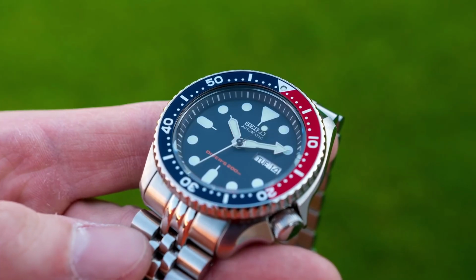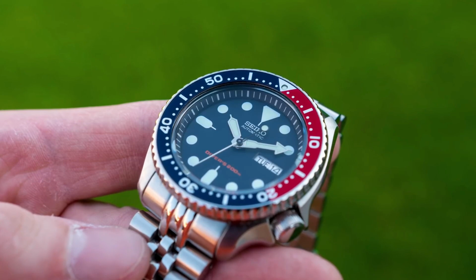So that's what a winder can do for you. Instead of sitting there awkwardly shaking every time you want to wear the watch, you could actually just set it to the correct way, counterclockwise or clockwise, whichever way it winds, and you'll always have a fully powered watch.